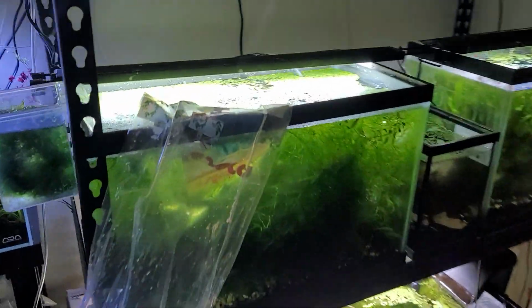Hopefully they can spawn, and I've been told that since they live only in Lake Inle, they spawn very well in a biotope tank or a single species tank, a species only tank.